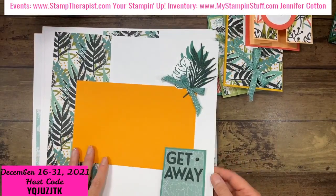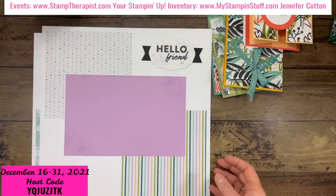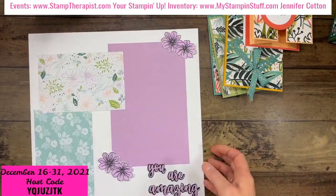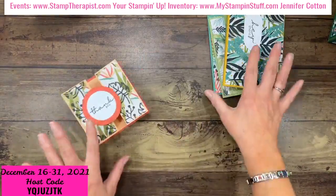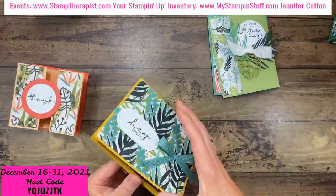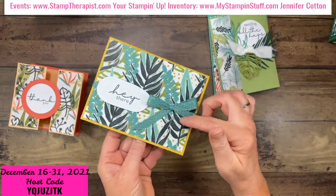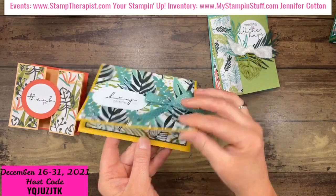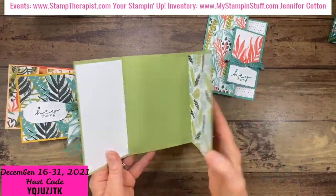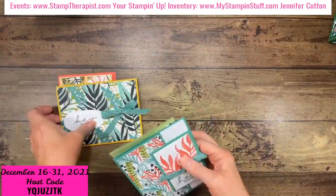Scrapbook pages. So cute. Again, in my opinion, these are so cute. We are going to die cut for you. You're just going to stamp and assemble. And then fun fold cards. This one, I haven't opened it yet because April made it, but it's tied shut. I don't want to ruin her bow right now. But look, it's going to pop up.